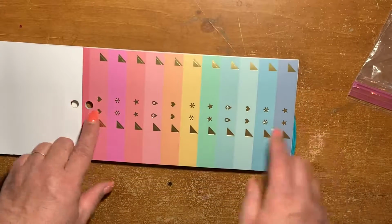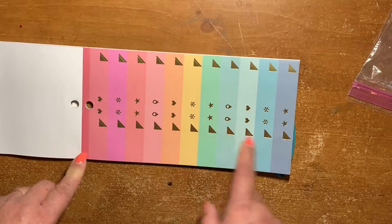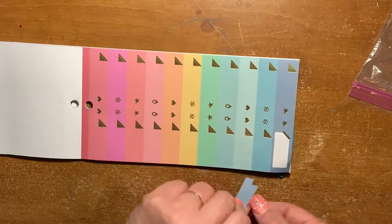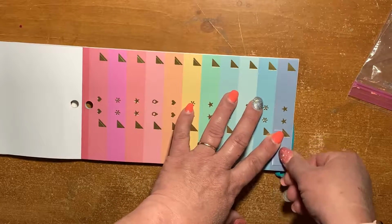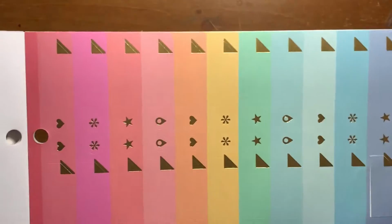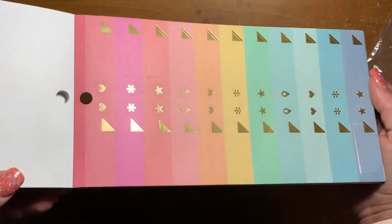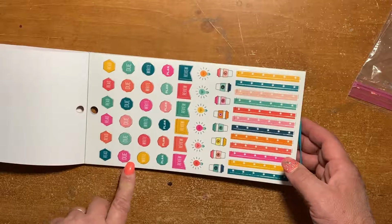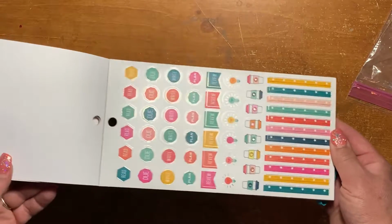And then these, so you have some little bullet things right here: hearts, asterisks, stars, locations. But these are like functional boxes, I guess, like a take note box or something like that. Let me bring that up closer. And of course it's got the gold foil. This says read, do, write, plan, review, bright ideas, coffee, checklist with foil.